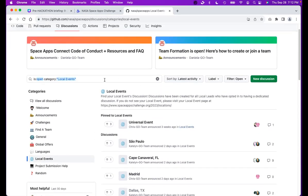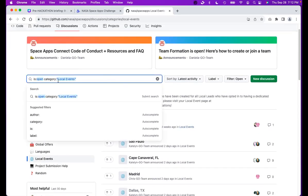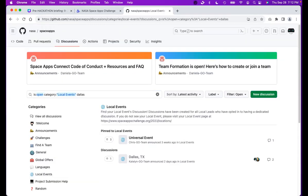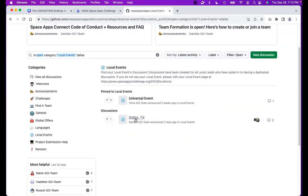So another way of getting to this page, a really easy way, is just to use this little search bar. You can see there are already some search terms in there. It's looking for the category of local events. So that's great. That's what I want. I'm going to type in the location, Dallas, and all of the locations already have a channel set up by the Go team. And here you see it right there, Dallas, Texas.